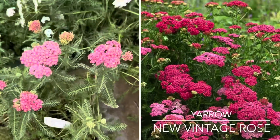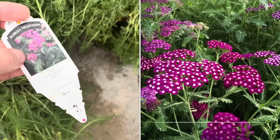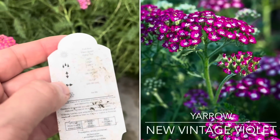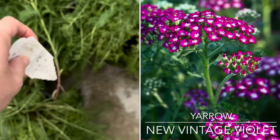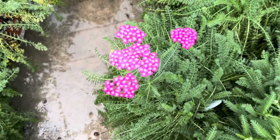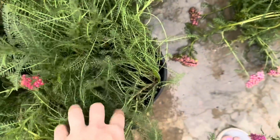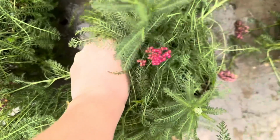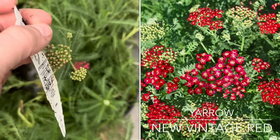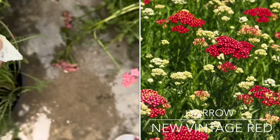Let me see if I can find more information on it. Let's see another tag. New Vintage Violet. This one's a little bit more of a violet color. 12 to 14 inches tall by 10 to 12 inches wide. Hardy zones 4A to 9B. This is its color. And then the red tone over here. New Vintage Red. All the same stats, 12 to 14 tall by 10 to 12 wide. Hardy zones 4A to 9B.